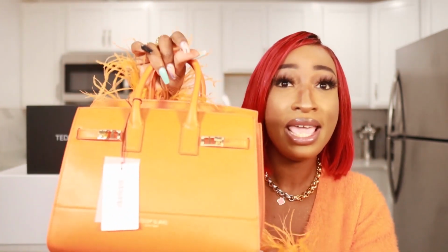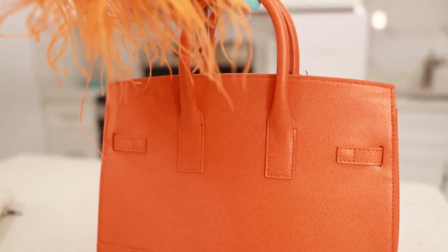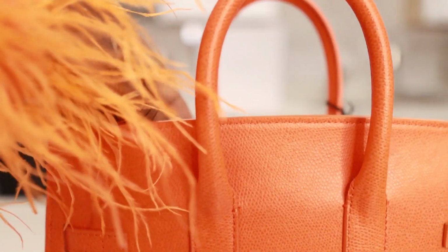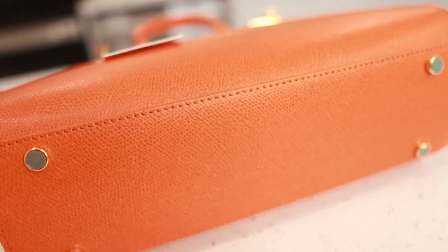Just like this. It's perfect, it's lovely, it's everything that I want. So you can just put the bag like so, and it sits on whatever surface that you want. You don't have to be bothered about, oh, the bottom of the bag is going to be scratched up, because it does have the feet right here, four feet right here, also made of gold hardware.